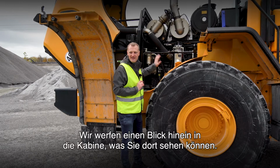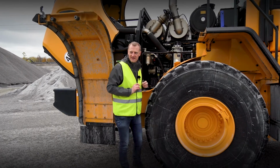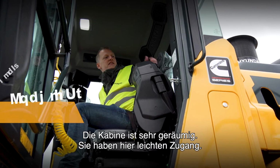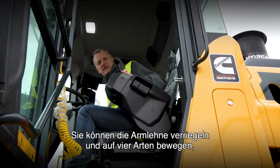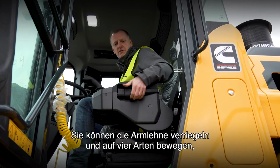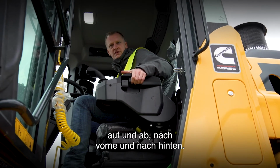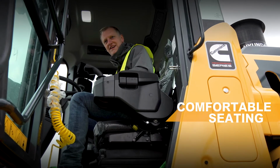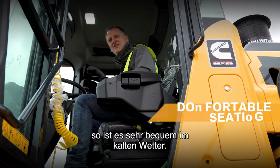Let's go and have a look inside the cabin, what we can see there. The cabin is very spacious. You have easy access here. You can lock down again the armrest, move it in 4 ways, up and down, front and back. Now sitting in the air suspended seat, it's also heating, so it's just very convenient here in the cold weather.